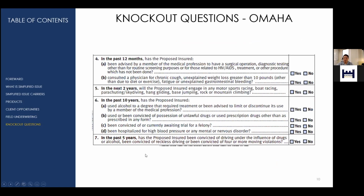Here we go into the second half where they're underadvised for certain things: surgical operations, diagnostic testing. Those are going to be more wait and sees, not necessarily knockouts, but it just means don't push the client through at that time because there might be a 6 or 12 or 24-month postponement. Now, there's also a couple of questions about the future. Within the next 2 years, if your client's going to be engaged in any high risk sports, so motorsports, boat racing, skydiving, and the like. And then, of course, in the past 10 years, if the clients have had any substance abuse problems, alcohol or drugs, if they've been convicted of a felony, those are going to be knockouts as well.